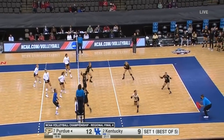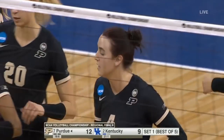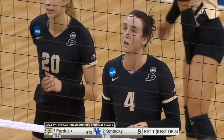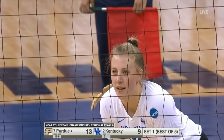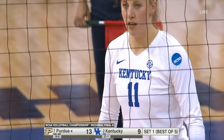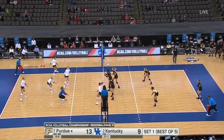Easy serve to Curry, and that ball missed out of bounds. How many hitting errors already? We've had a couple of balls hit out of bounds. That's another. That's 7 hitting errors for the country's most efficient team, wearing white, the 2 seed, the Kentucky Wildcats, off to a rocky start.